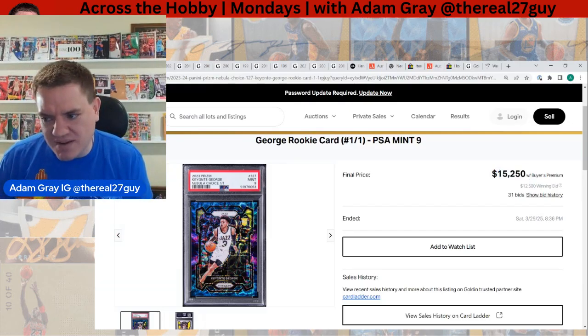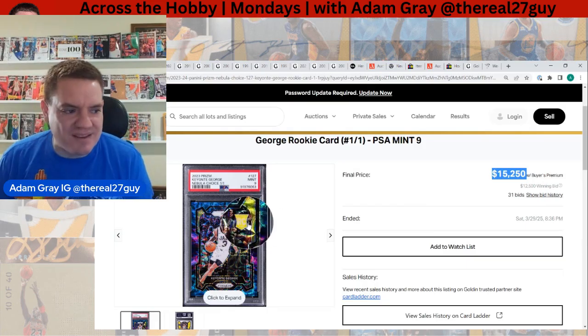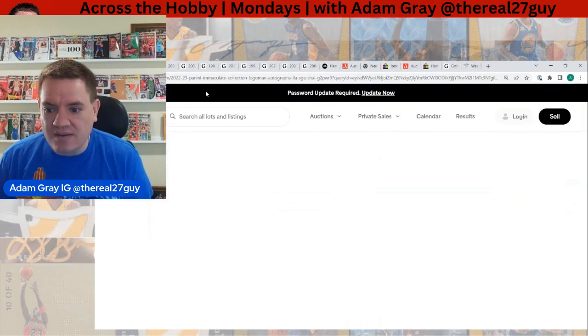I'm like, this price does not surprise me even a little bit, because it's the Nebula Keontae George. It's a huge card. I would have taken a look at this at a lower price as a Jazz fan, but it was a significant sale for sure. Jokic in a 9 sold for $12,000.